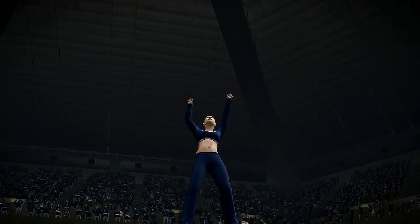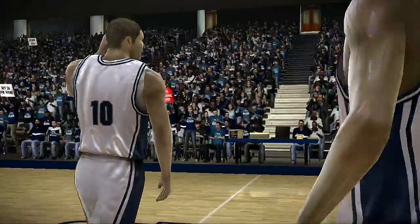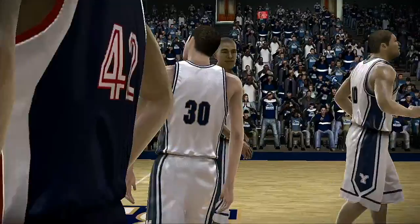BYU takes the victory in overtime. The team has got to feel good about a win like this. It's been a fun game, and as always, my partners alongside have enjoyed you being with us.